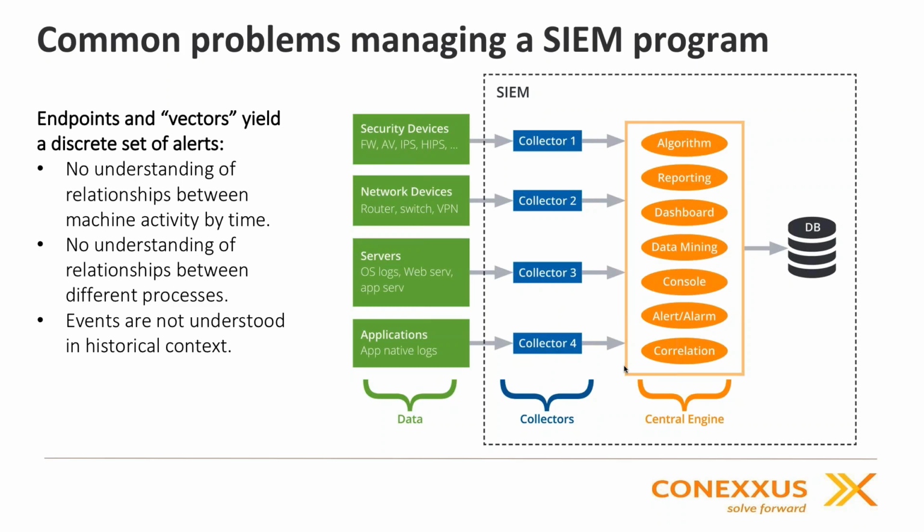Maybe you are able to detect something that happened in a point in time, but you're not actually seeing that event in context of what might have happened in the last 30 minutes, the last 60 minutes, but even the last 30 days and more. Certain types of attacks may actually be happening over the course of 150 days as a bad actor has access to your systems and is slowly removing data. And so that's why we need to be able to understand historical context.